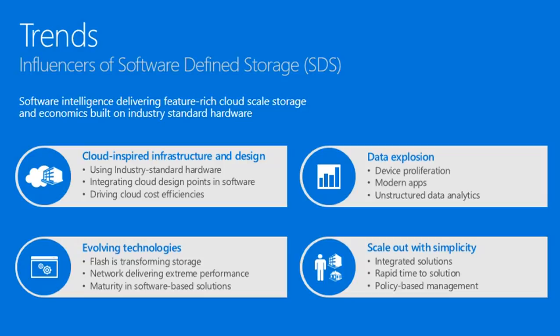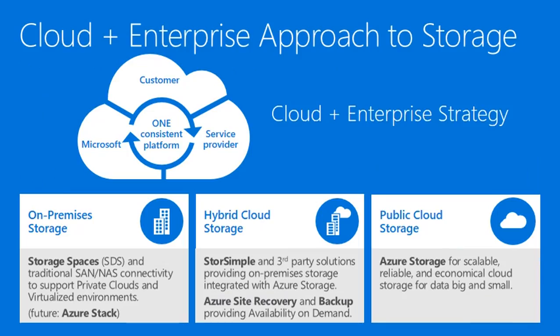And what we're doing in Windows Server 2016 is taking the infrastructure that we're using in the cloud, what we call cloud-inspired infrastructure and design, and bringing that back into our on-premises solution. This is all the more true with regard to hardware. We're really talking to customers about using industry standard hardware to build very reliable software-defined storage scenarios. So these are some of the trends that we see going on in the industry, and we're designing Server 2016 with them in mind. So let's move on into what we're doing.